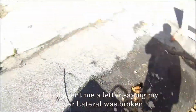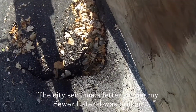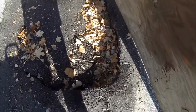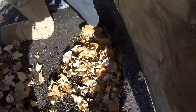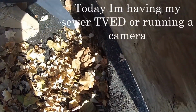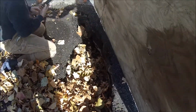Alright, so we're looking at the hole in front of my house. You can see, about 3 weeks ago, somebody came out here and was working. And look at how much tar they put in there. It's like a foot thick of this fill stuff. And now the city's claiming that my lateral is bad or broken. But it's obvious somebody did some work here.